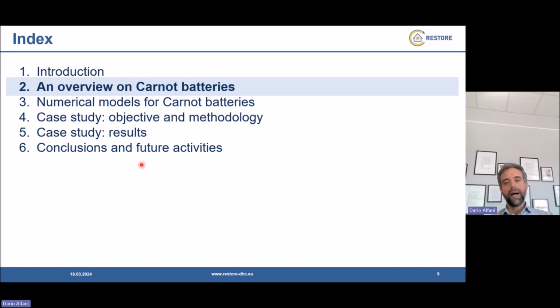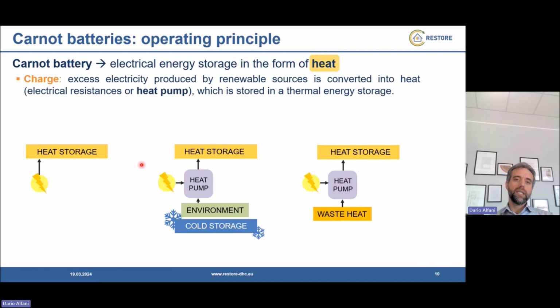Carnot batteries are a wide topic of research, and the basic principle is that in Carnot batteries, the electrical energy is stored in form of heat. And during the charging process, electricity can be directly dissipated as heat, or more efficiently, it can be used by a heat pump to exploit the heat available from the environment, from a cold storage, or from waste heat, in order then to store thermal energy at higher temperature.